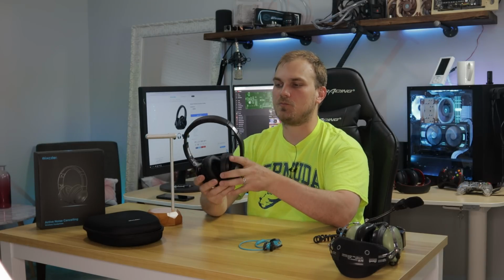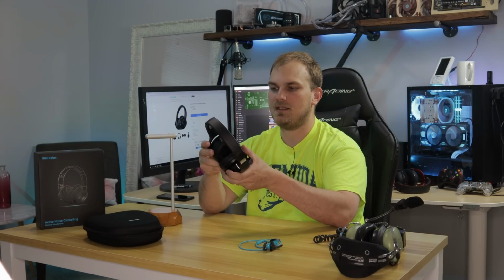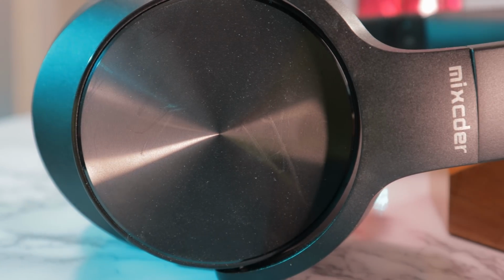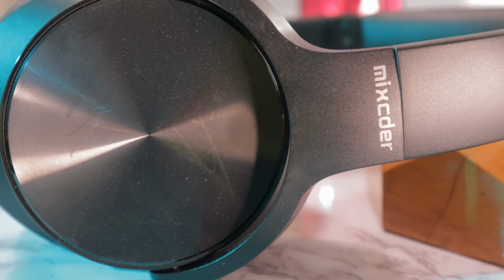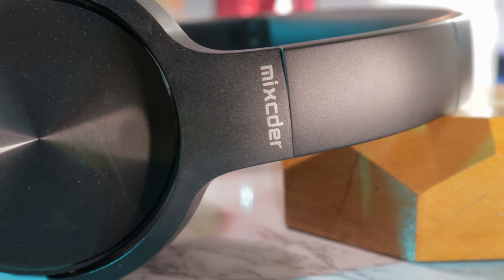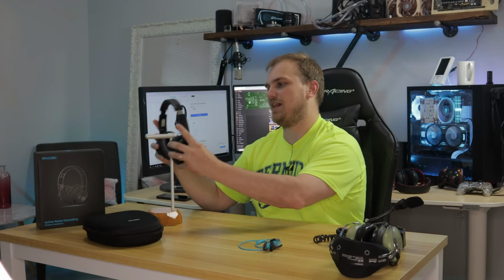The build quality is mostly plastic. There's some spring steel and stuff like that, but mostly plastic, some glossy plastic, so there is some fingerprint potential there. The cups do kind of scratch easy, but not an issue for me. But if you like to keep your things pristine, just know that this plastic surface will tend to scratch easier than most. Not really the biggest deal in the world, but just be aware.